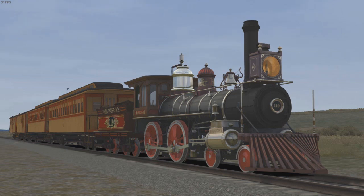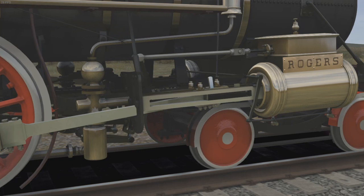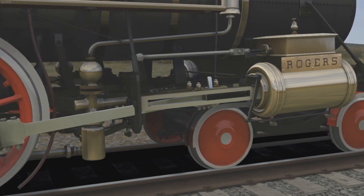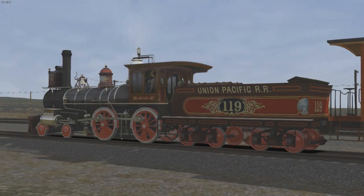By far, the oldest engine in today's lineup is 4-4-0 number 119. This iconic locomotive was built in 1868 by the Rogers Locomotive and Machine Works of Paterson, New Jersey, and she got her big break after appearing at the Golden Spike Ceremony in Promontory Summit, Utah back in 1869, when a Golden Spike was driven to complete the Transcontinental Railroad.